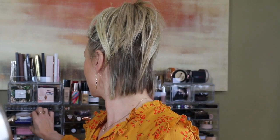So let's see if I can find my Burt's Bees. This might pair with it really well. This Burt's Bees is a very light peach. So this blush might just really be nice with that, because I don't have a Dalton blush, and this might just be just the ticket. Yeah, just that little bit of peachy tone blush. Yeah, that looks really nice.